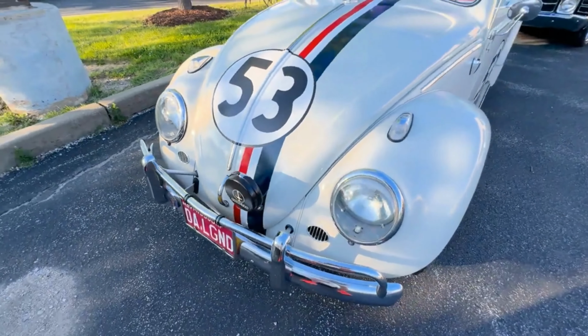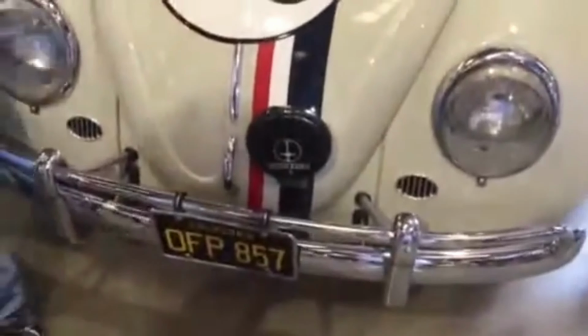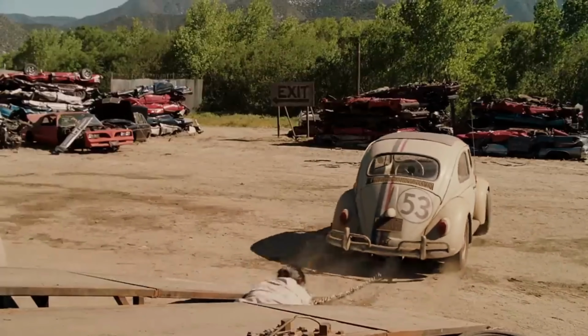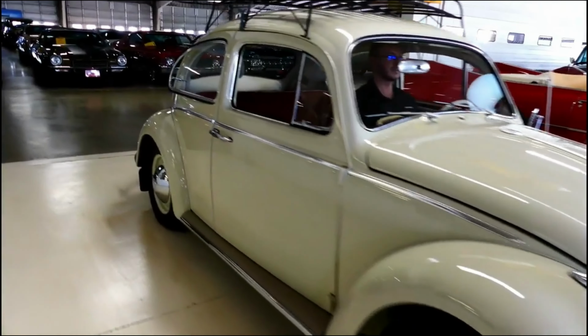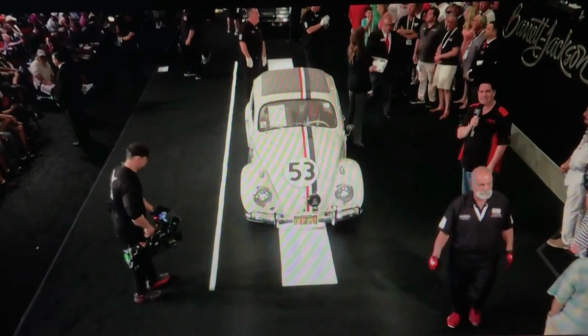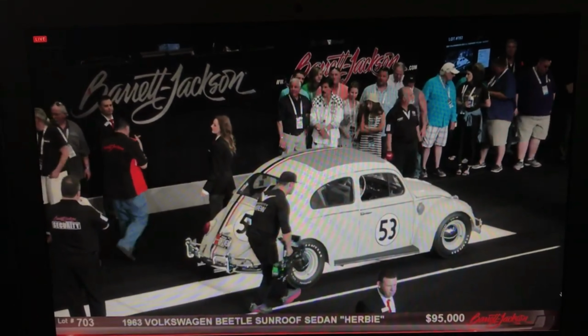Can you blame him? This is the kind of car that makes grown men nostalgic, and kids fall in love with classic cars. A Beetle with more charisma than half of Hollywood. Who wouldn't want to own that? Interestingly, another Herbie, used in Herbie Goes Bananas, set a record at auction, pulling in $126,500, outperforming what most muscle cars could dream of fetching at auction.